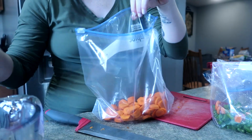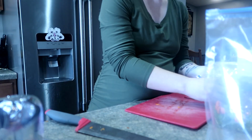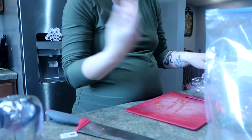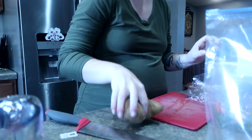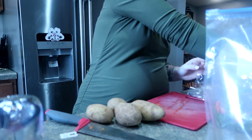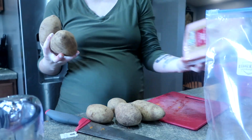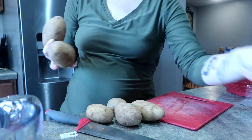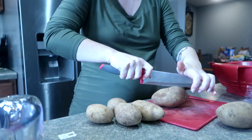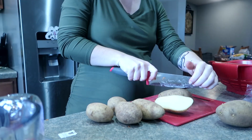I'll link this recipe for the broccoli soup down below. I found it this summer and I love it. I'm just gonna add in everything except the liquid and the chicken stock. So we're gonna get these going, and then I'm also going to be adding in some of this ham to both of those soups. The recipe does not call for that, I don't think, in either soup, but I really like to add it.